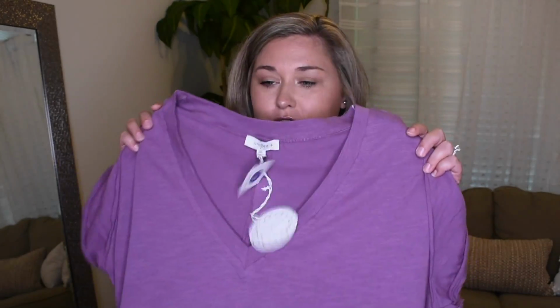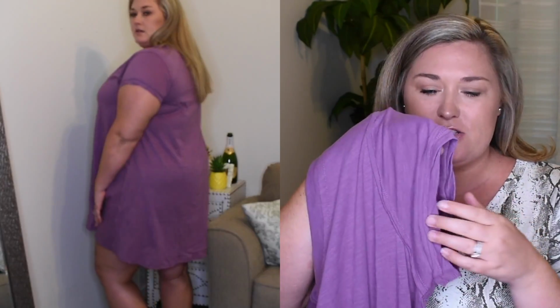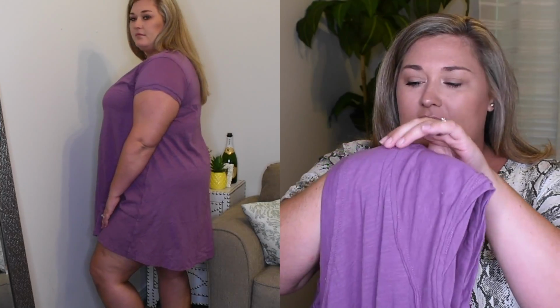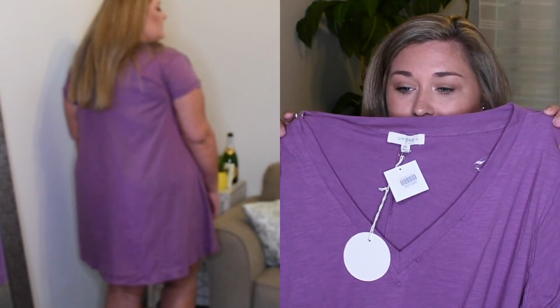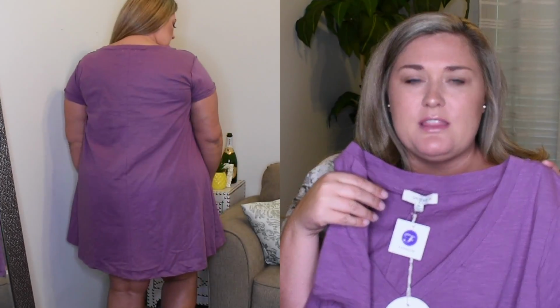The first thing that I want to show you is this beautiful purple lavender-ish t-shirt dress. What I really love about this is the, not distressing, but I don't even know how to describe it. It's not like a normal hem, I guess is what I'm trying to say. It's around the sleeves and around the neck. It's a V-neck. It's also longer in the back and shorter in the front.